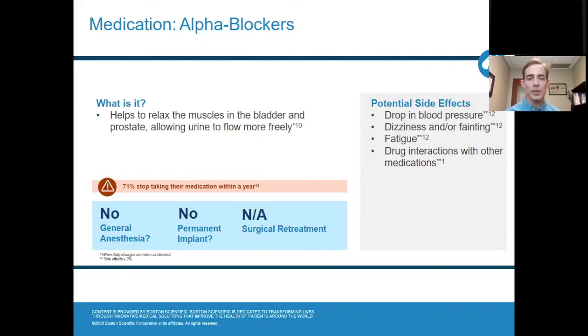So this is, for a lot of people, an effective option. It controls the symptoms. It's a daily pill, and people are happy with that. There are some potential downsides to this. Side effects. Every medication has the potential of having a side effect. This can include blood pressure changes, dizziness when you stand up too fast, drug interactions with other medications, and there also are some potential sexual side effects. Although this can work well, the reality is a lot of men aren't compliant with this. It's because of the side effects, or it's just hard to take a daily pill.